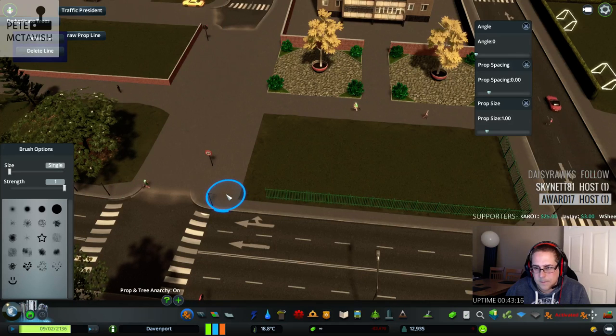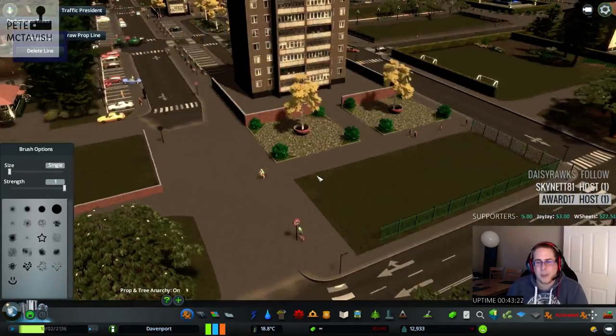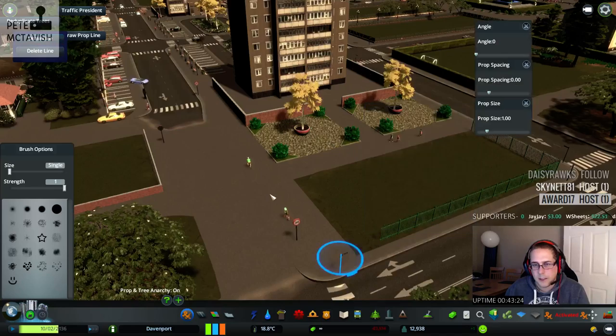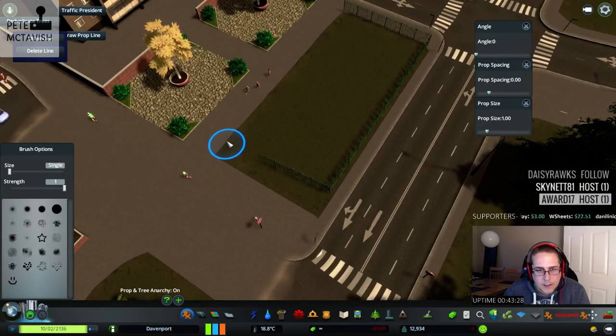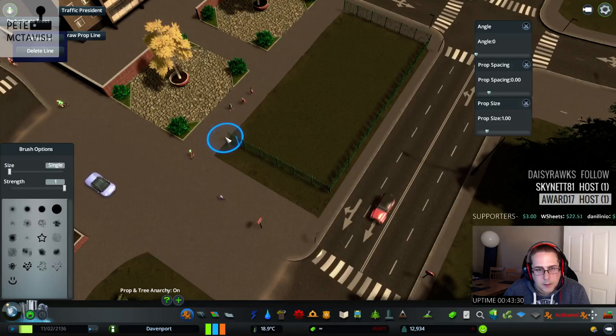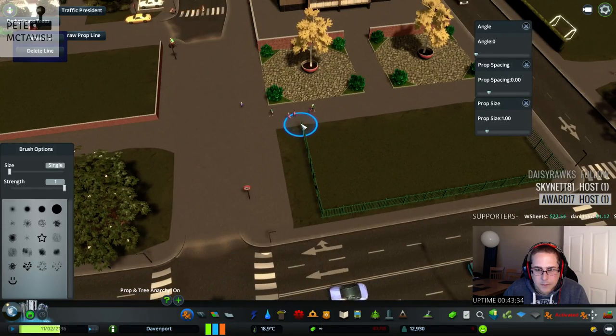So don't worry about the load. In fact, we can go with that. We'll go with that. I'll show you what we can do. We can add a splash of colour along here as well. That is something that we can do. So let's just get this bit as straight as we can, because it will make a difference.